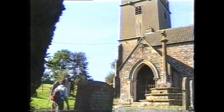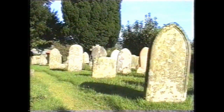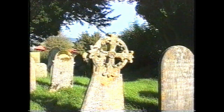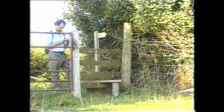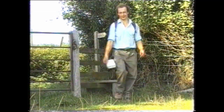This is Cutcombe Church. And amongst these lovely old gravestones, I come across two which reminded me of maritime times. This one here, this gravestone's got an anchor attached to it. Now leaving the church, we take a footpath quite opposite. An old biplane up above us, unusual sight.